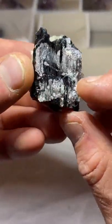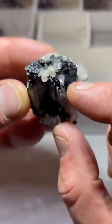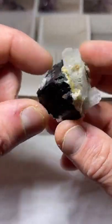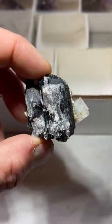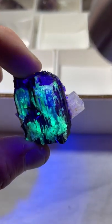Okay, look, we got a big tourmaline crystal here. You can see it's got little multi-terminations going on, and big goshenites and muscovite. And this is all highlight here. Watch this. Oh, my God. It's the highlight of the show.